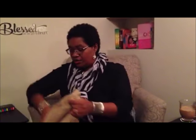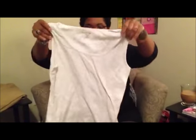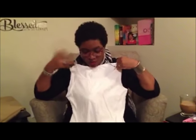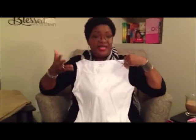The next thing that I got, this is for my girl because they do wear camis under most of their clothes. This is just a white Stag, a Walmart cami, but it was brand new. And of course, since we washed it, it looks a little worn. But it has never been worn, and that's going to go under their clothing.